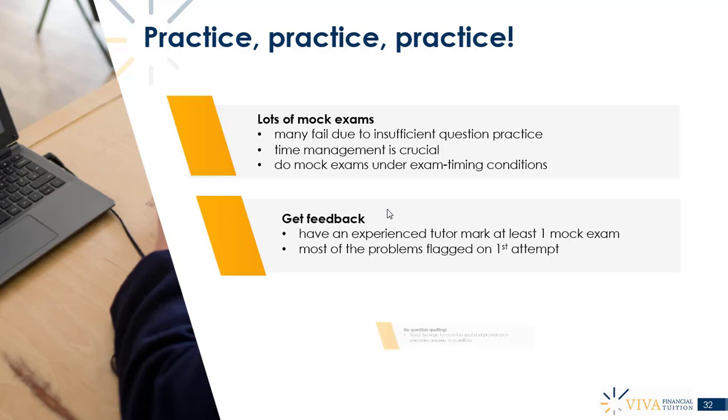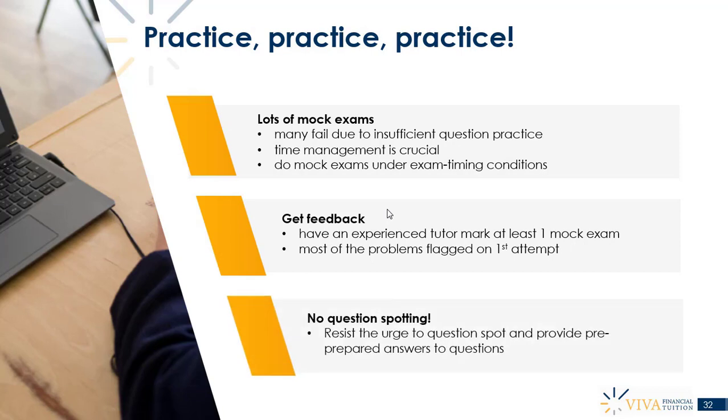Avoid the urge to question spot. What I was saying earlier on, resist the urge to think, this is definitely coming up on the day of the exam. You want to resist that temptation. And instead of being very, very close and attached to the issues you think you've identified, maybe 2, 3 key issues you think are definitely coming up, have a loose association with sort of 10, 15, 20 ideas that you've generated. Okay, how might I approach that on the day of the exam? Jot down some ideas, generate some ideas in your own head. That's good enough, okay?